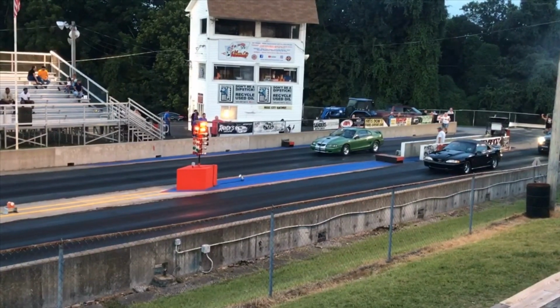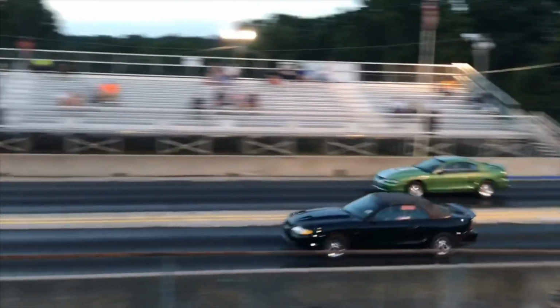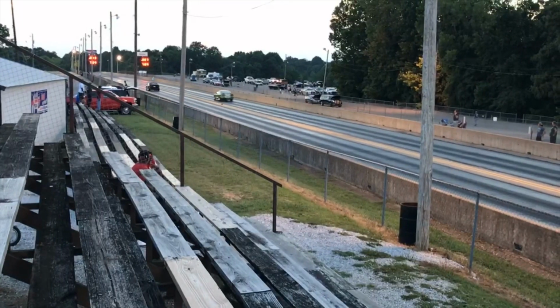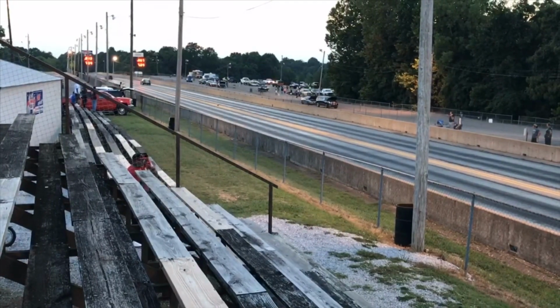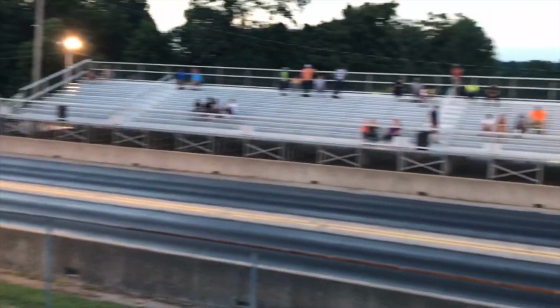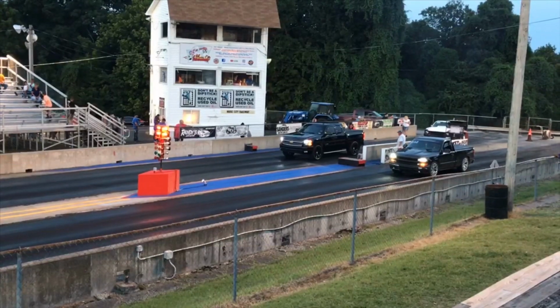Hard top burst convertible. Convertible got him with a 750, 865. I think that's the second time he's run an 865. In the parking lot now.